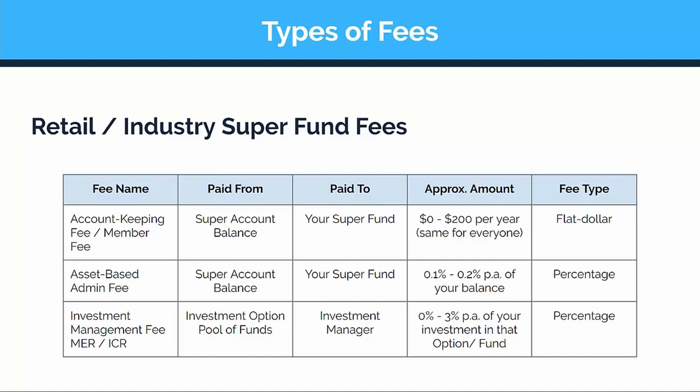An ICR, it's basically an MER plus all of the costs that the manager incurs in managing the managed fund, such as expenses, transaction costs, and all of that. So the MER is their actual fee, whereas the ICR is their actual fee plus all of the expenses they incur. An MER or ICR can range anywhere from, say, 0% all the way up to 3%.